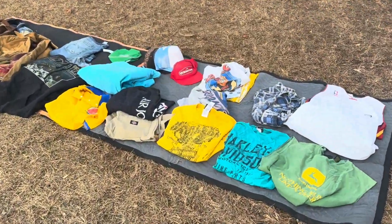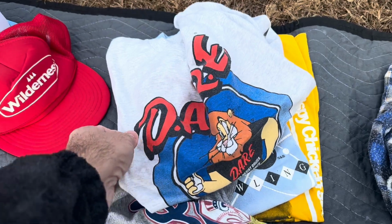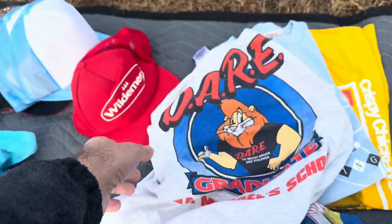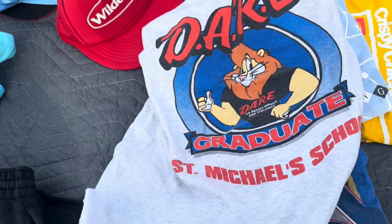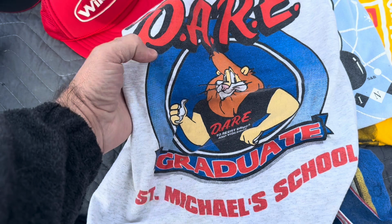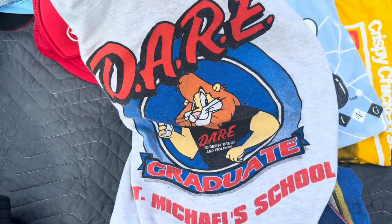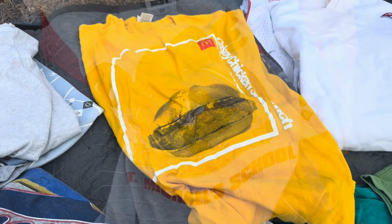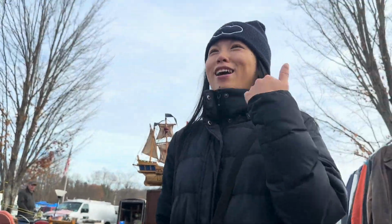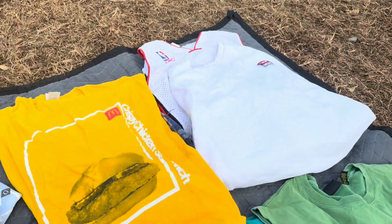So the shirt all the way from over here, old Dare shirt. Got the little lion on it. Pretty cool. Is that for a specific area? Oh, graduate. St. Michael's School. Don't know where St. Michael's is. What size is it? Size large. Dare program? That's awesome. I tried to sell CJ on this crispy chicken shirt. What do you think? Now it's your size, man. No. It's your size. I'm good.